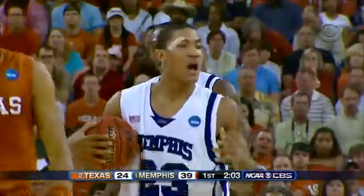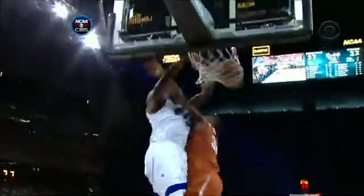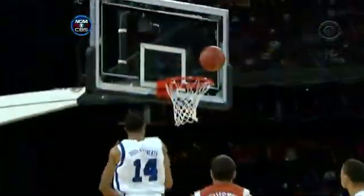Finally a turnover by Memphis. Rose. Rick Barnes happy to see a turnover, and finally John Calipari looks at Rose and just says settle down. He doesn't want to get on that young man too often. He's playing great. There's Dorsey and another one of his put downs. Pretty easy. The back line just too small.